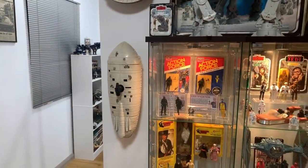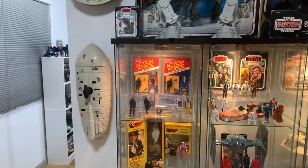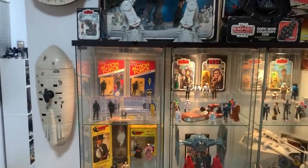Okay. If you just collected masks, you have loads of room. Yeah, I don't have any masks. I would like to start collecting masks.